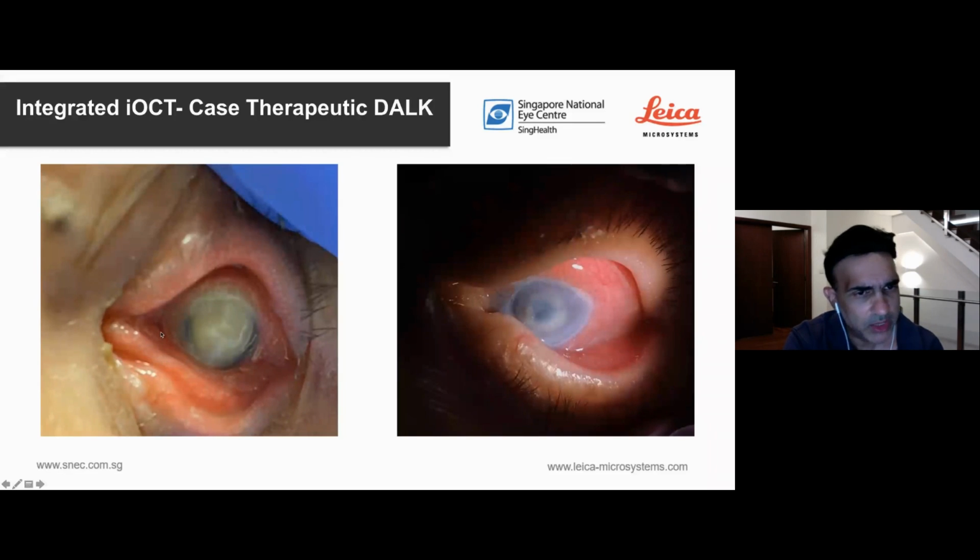I think she's about an 83-year-old Chinese lady, and she's complaining, not really of much pain actually, ironically, but she told me she was getting discharge from this side. So this was scraped, and it turned out to be a Pseudomonas infection. There was no spread to the vitreous cavity, but you can see she has this full corneal abscess over here.